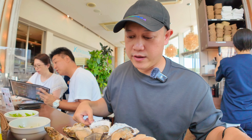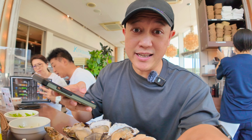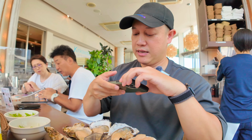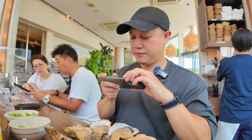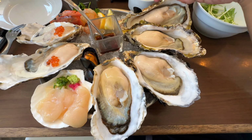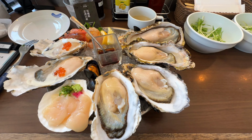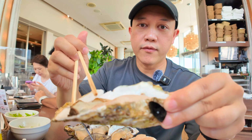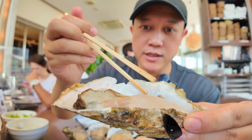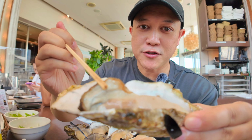So this is just one of the platters, and it is freaking huge, guys. Let me just show you real quick. Alright, I'm gonna stop eating the salad because I don't want to get full from the salad, because we got this delicious seafood to eat. I mean, just look at the size of, ooh, it's dripping. The size of this oyster, guys.